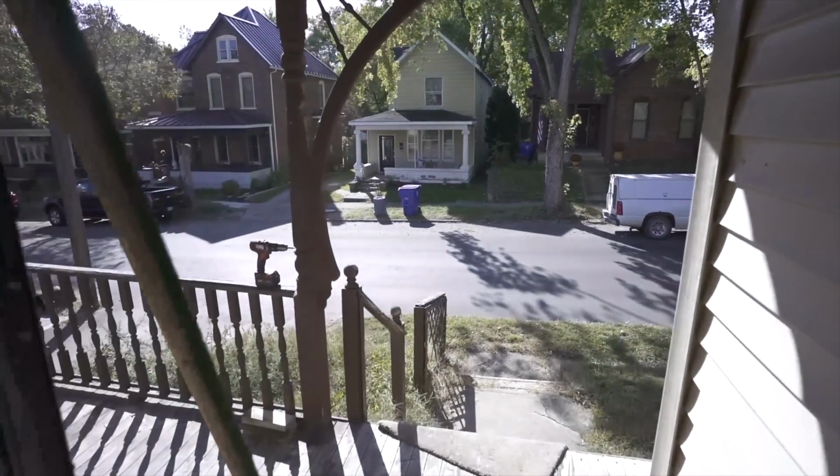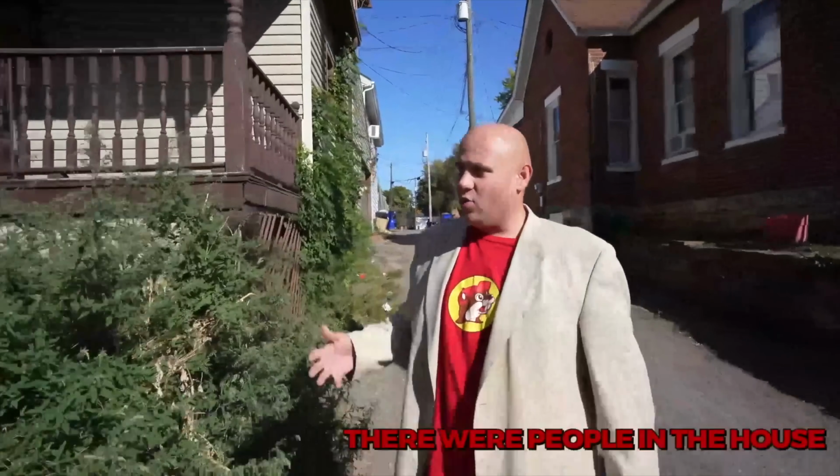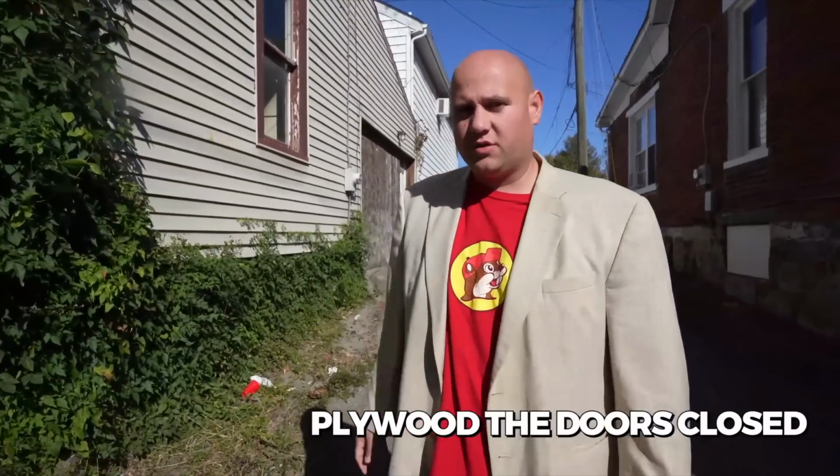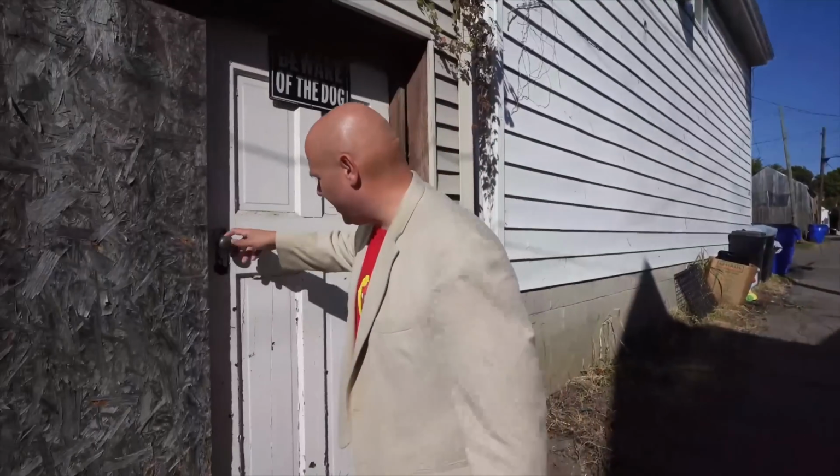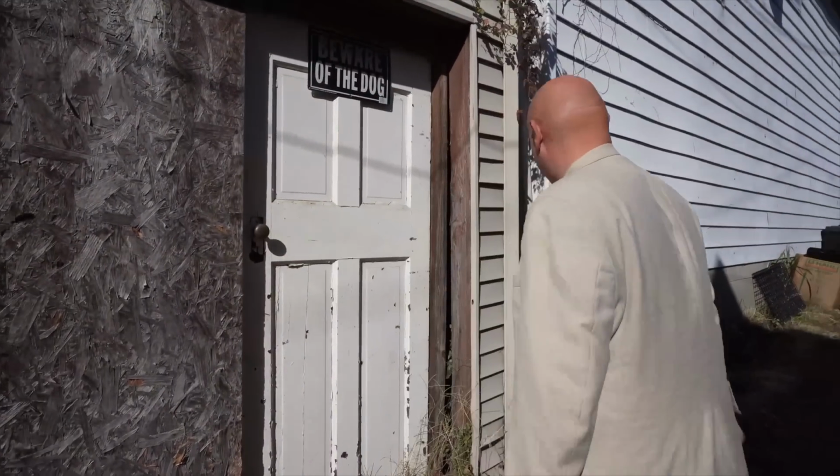About a week after we purchased this place, we went in and there were people living in the house. No one's supposed to live in this house, so we had to deal with it. The only way we were able to deal with it was to plywood the doors closed, which is interesting because the house, from what I understand, is almost done as far as drywall work and everything like that. Trying to figure out how they got in. This is drywall screwed shut.